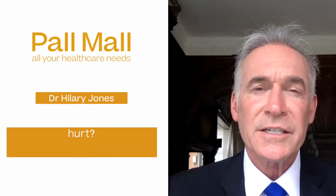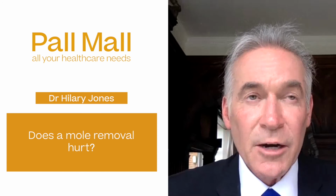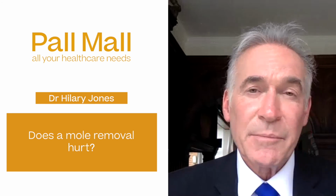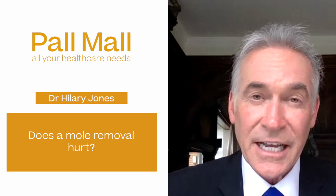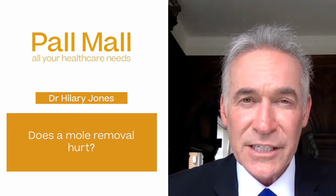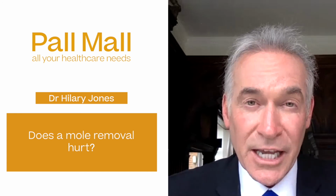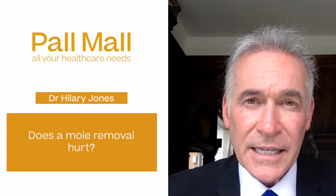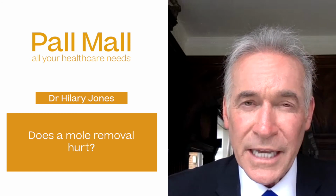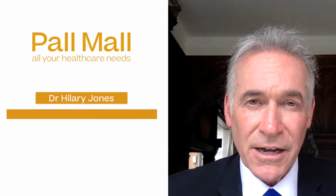People also often ask, does the mole removal hurt? Will I have a scar, and how long does it take to heal? Well, having had a mole removed myself, I can tell you that it doesn't hurt because you have a local anaesthetic and you won't feel hardly anything. Secondly, you may have a small scar depending on the size of the mole that needs to be removed and the location of the mole. And you can also rest assured that it'll all be healed within a couple of weeks. Might be slightly itchy as it heals, but that's not a bad sign.